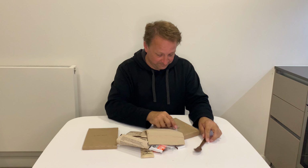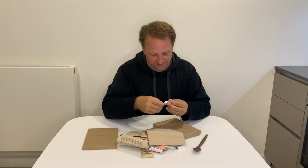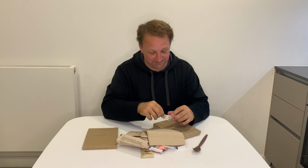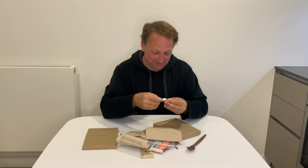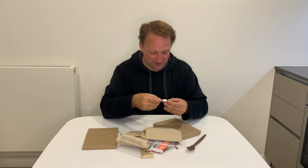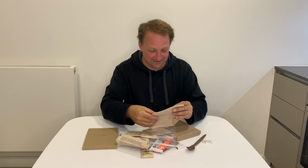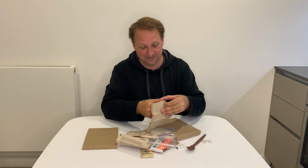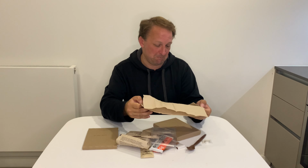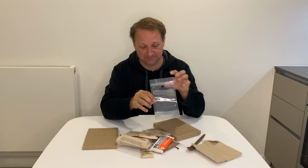We have a spork. We have a compressed napkin. Do not eat, just add water. I'm curious. Does that really say compressed napkin? It says compressed napkin, do not eat, just add water. We have regular napkins, or is that hygienic paper? I don't know. A beverage bag.